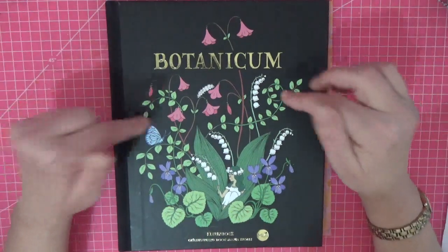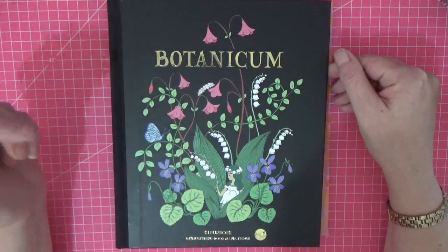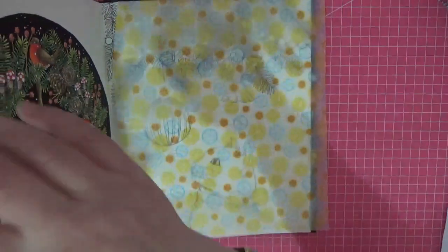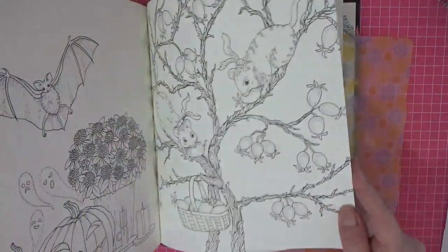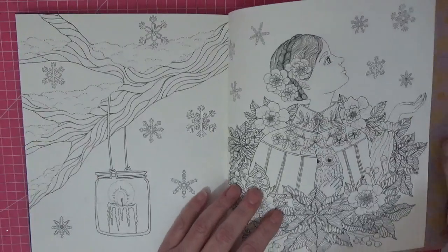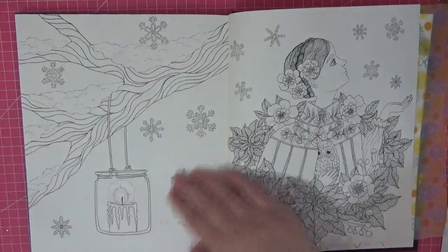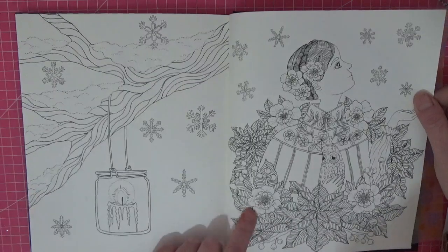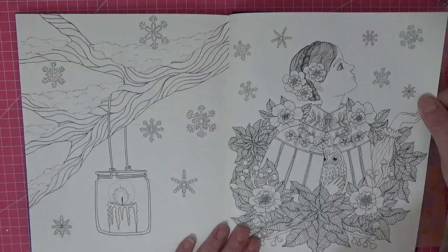So the first book I found, which we've just done a colour along in together, is Botanicum by the wonderful Maria Trolle. And if you flip to the back of the book, there are a number of Christmassy type pages. So let me get those in shot. We've got snowflakes and the snow on the trees. It's actually a really gorgeous picture. That would be lovely coloured. And then this lovely lady with the snowflakes. Probably could do that as a bit of a double page, couldn't you?